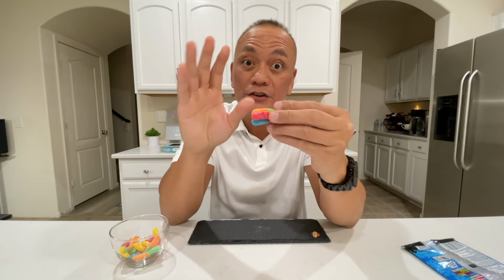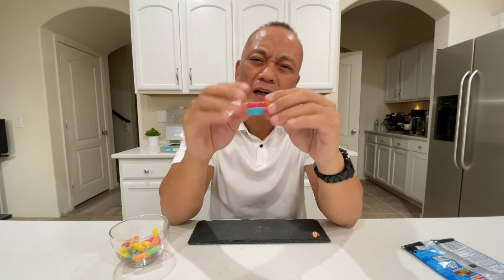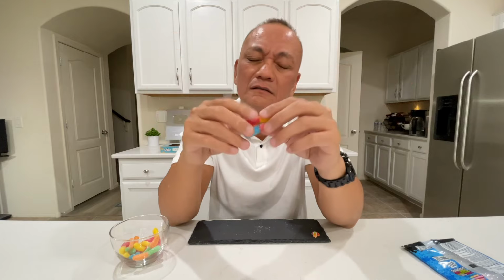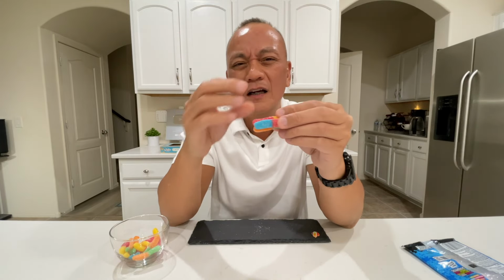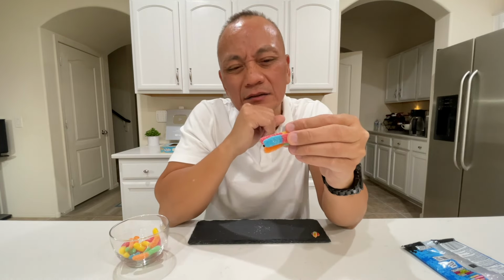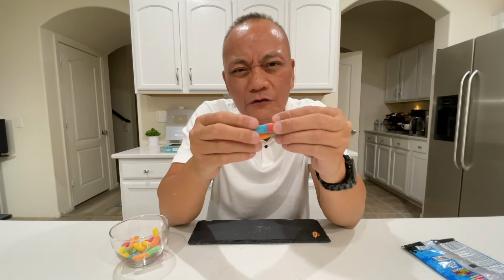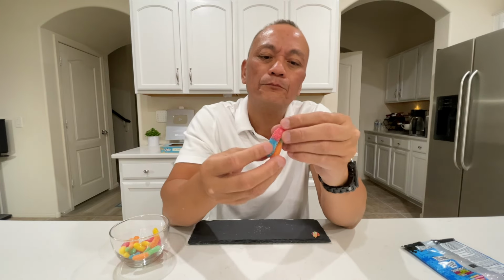Which is what I'm about to do. I want to try all these together and see how it tastes with all six, that's right, all six fruit flavors together. And I want to know if it's going to taste really good, or it's going to taste real nasty, or is it going to be way too sour for me to have to spit it back out. I don't know. Let's give it a try. Look at that.